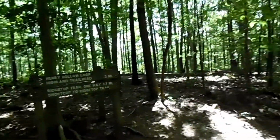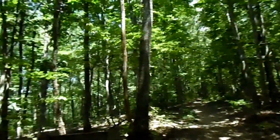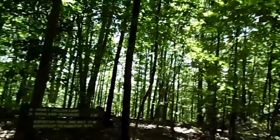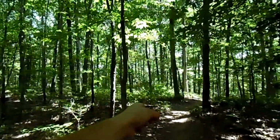So we finally made it to the ridgetop trail. When you come up here, that's the way we just came. This is like a crossroads. It's an intersection, four ways. So this is the ridgetop trail, also a part of the Henry Loop. The ridgetop trail begins right here, but it's a part of the Henry Loop trail. And then this right here is the spur trail that's going to connect back with this one.